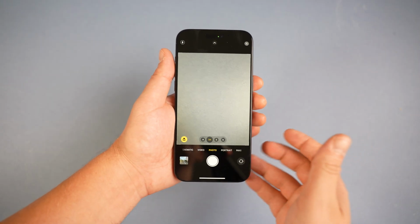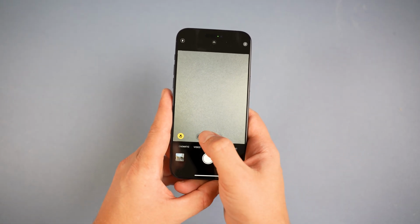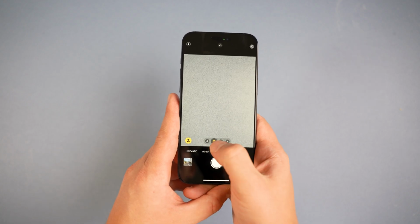Now for those of you excited for the iPhone 16, we're now going to run through the full specs, design, and the expected pricing to help you guys decide which one is right for you.